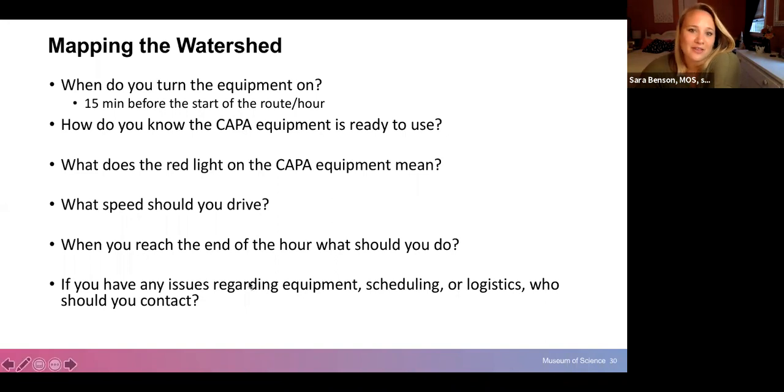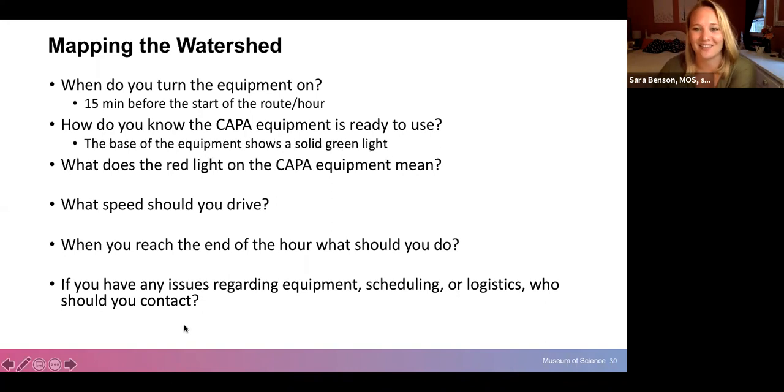So how do you know that the equipment is ready to use? This is the heat mapping equipment. Yes, Finn is right about the air quality equipment. It's orange, and the CAPA equipment, there you go, you guys were definitely listening, solid green light. And yes, the air quality equipment is the solid orange light, or the blinking orange light. I might just check that.